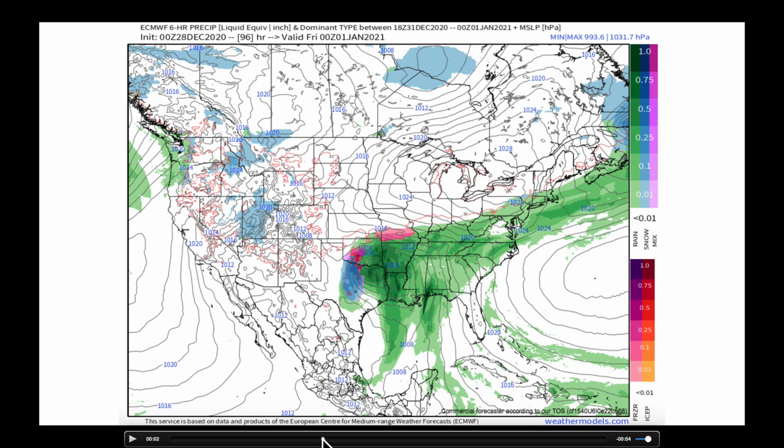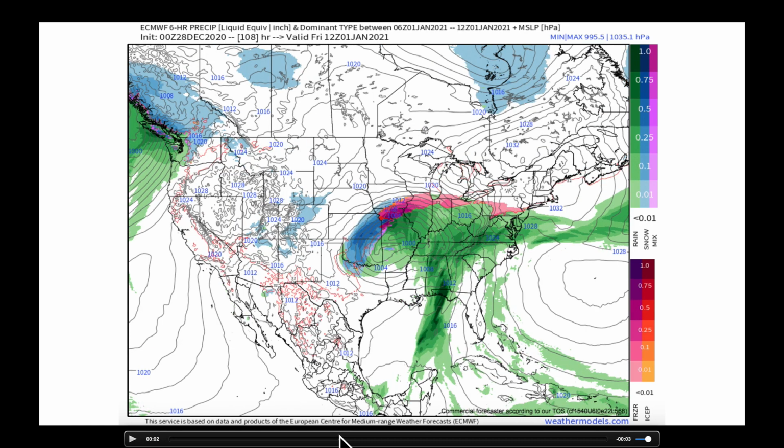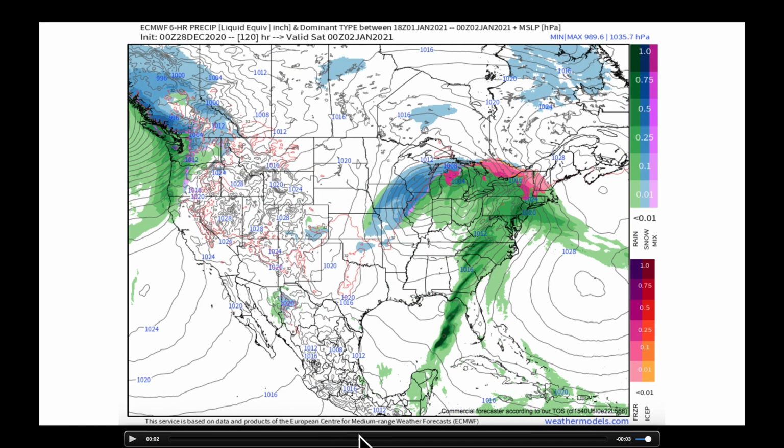You ready? So this is going to come right through where I live, right here in the Midwest. And this is Friday morning, Friday afternoon, and evening. Now my concern is that by Friday evening, look at the frontal boundary out ahead of this. We could be putting pretty heavy precipitation down into the Appalachian Mountains and possibly another round of storms.